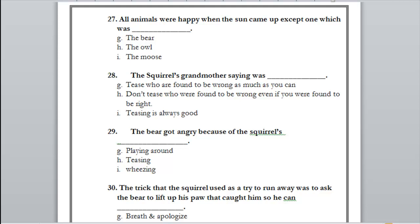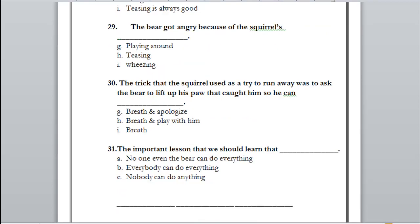The trick that the squirrel used to try to run away was to ask the bear to lift up his paw that caught him so he can what? Breathe and apologize, or breathe and play with him, or breathe. Exactly, breathe and apologize. He convinced the bear that he would say sorry before he died. And do you remember what happened later? Did he actually say sorry? Of course not. He ran away.